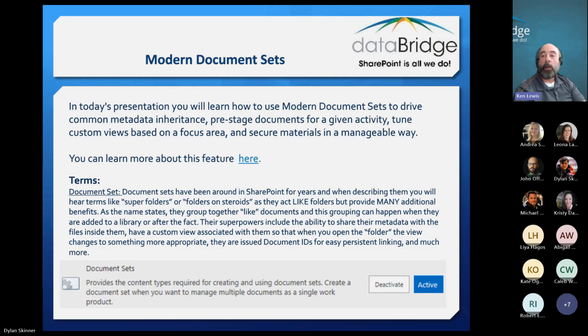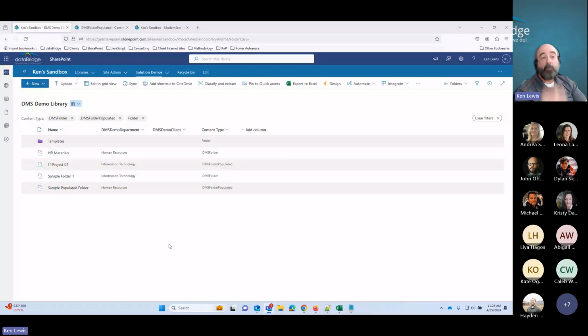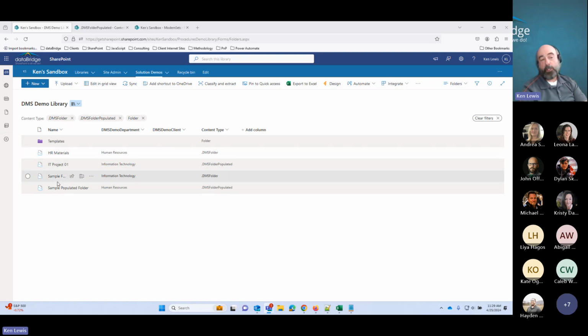All right, let me share my desktop out and we'll talk through a demo really quickly here. So I have your classic library here, and as you can see, I have a mix of what look like folder-like constructs. I have a classic folder here, and then I have these additional folders. These have a slightly different icon. This is a normal vanilla folder. I just color-coded it purple, and these are document sets.